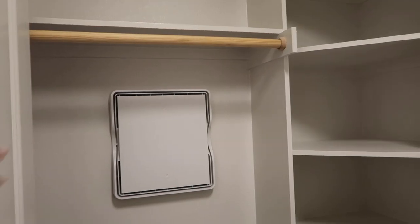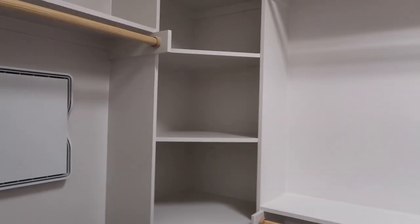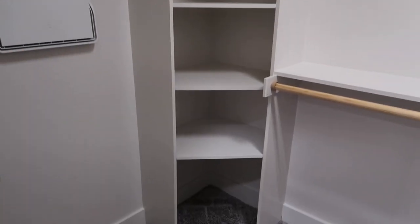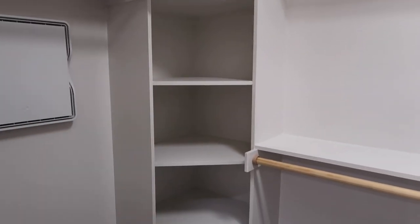Double doors, we absolutely love. First we have just a standard little closet section with a top shelf. Then we have a little corner accessories kind of shelving unit. I'm super excited to utilize this space, you guys. I'm planning on having kind of a purse, jewelry, accessories display going on.